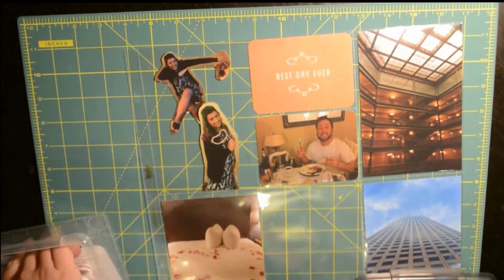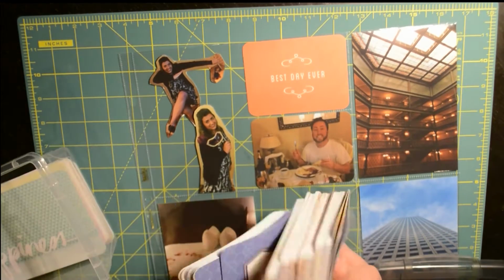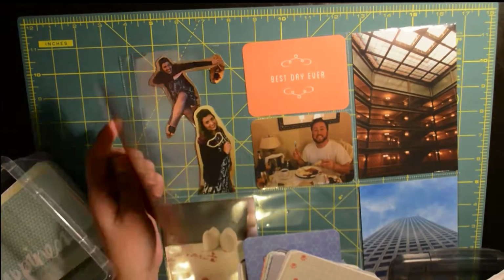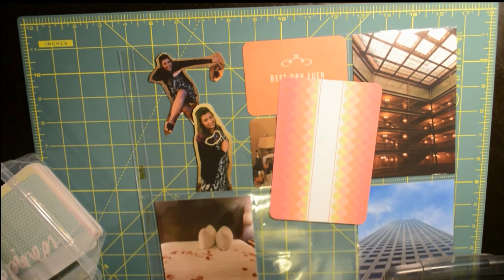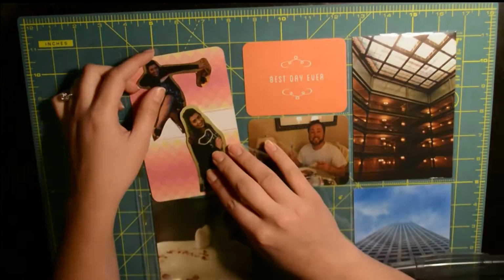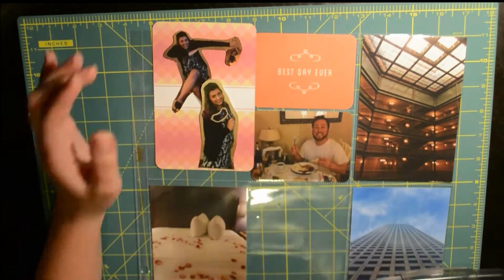I thought a picture of Ryan and his face when we did, what was it? Gosh, room service. I'm just losing my mind today. Yeah, he's so excited about room service. I thought it was so cute. I had to get a picture.